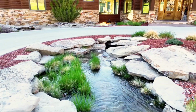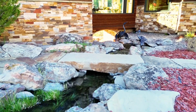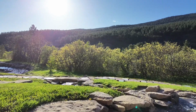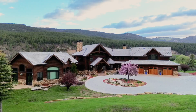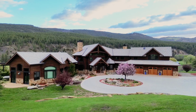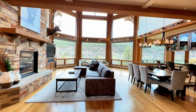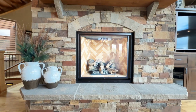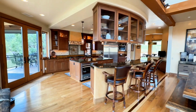The babbling creek passing underneath the primary wing walkway, and the meticulous landscaping is something that deserves its own award. Inside, it's like stepping into a design magazine and being sold furnished, with a 2-story fireplace with real stone and a wall of windows being the key focal points. The open yet defined kitchen, living, and dining space blend perfectly.